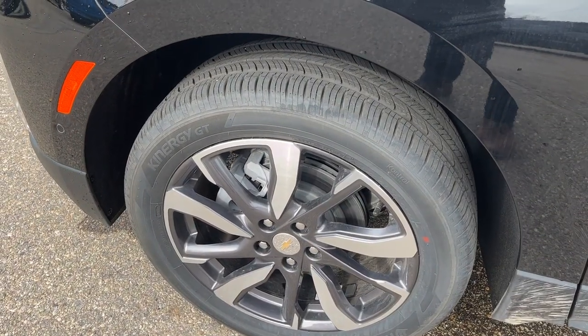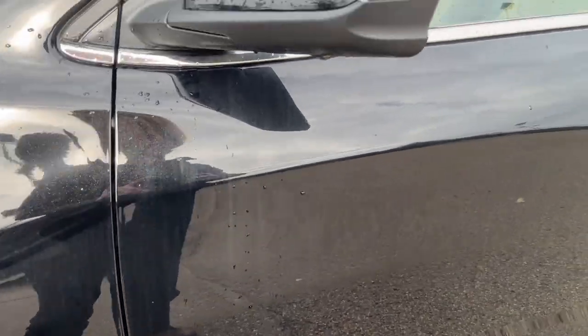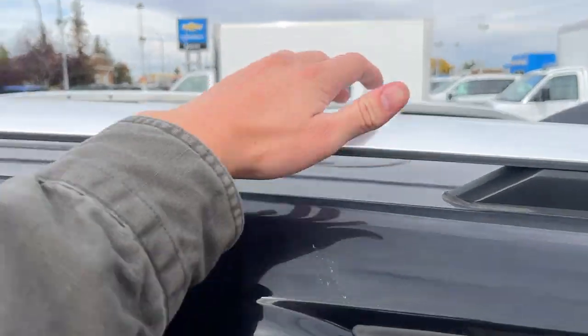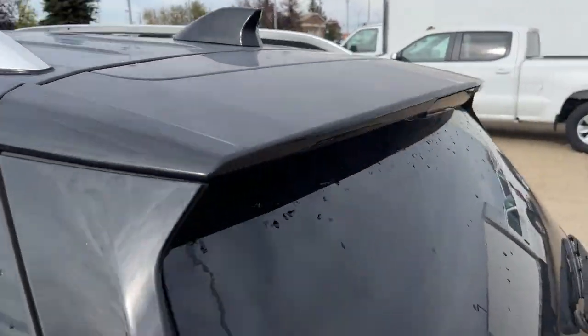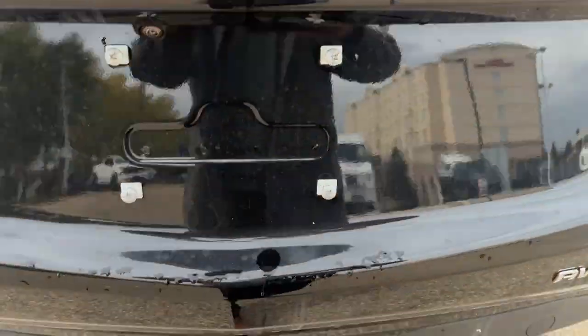You're going to have these 19-inch aluminum wheels here. Of course, you're going to have the chrome Equinox badging with the paint match mirror cap and keyless entry door handles. At the top, you're going to have a chrome luggage rack, as well as that black fin up there. Again, that chrome badging is going to kind of continue out through the back here as well.